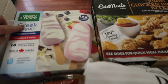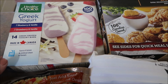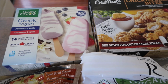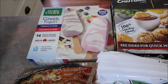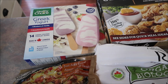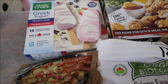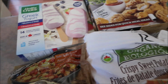I wanted to get these Greek yogurt Healthy Choice bars. There's 7 blueberry and vanilla, 7 strawberry and vanilla, so there's 100 calories per bar. Just something nice to have, and I think this was $11.99 for 14. I think I bought them in the past when they were $8.99. That's a much better price, because to buy something like that at Walmart that's only like 100 calories, sometimes just for 4 of them, it's $5 or $6. And I just thought this was a better option. They're not going to be eaten every night, but it's always nice to have something like that.